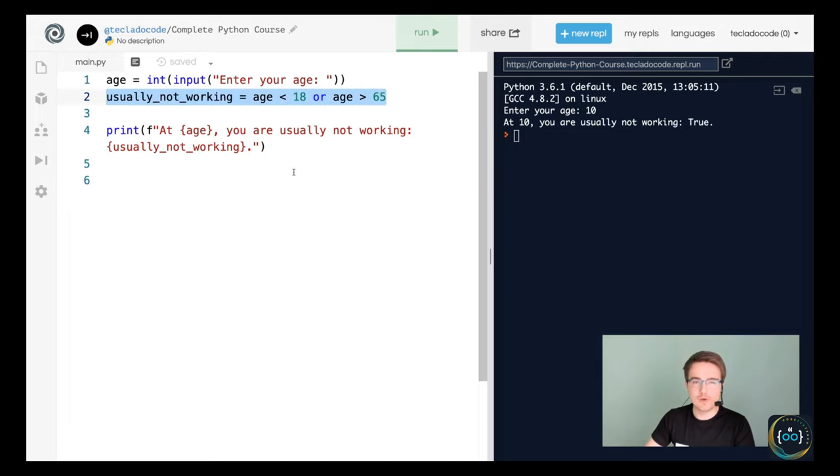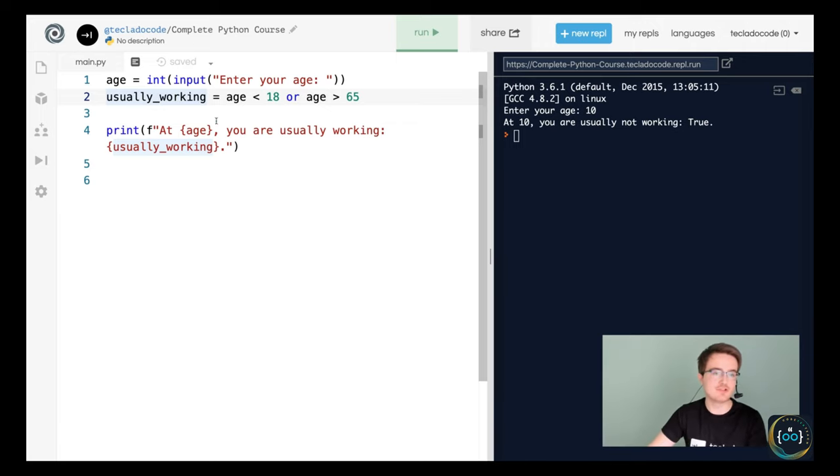Now, there is a small problem with this Boolean. Usually, you don't want to write Booleans as negatives, because it can get quite confusing to read later on. So ideally, you would want to have usually_working instead. If you have a Boolean like this, then it's easier to think about. Just the same way that in English, you know, double negatives can get quite confusing. In programming, working with negatives is an added strain on your brain that you want to avoid generally.